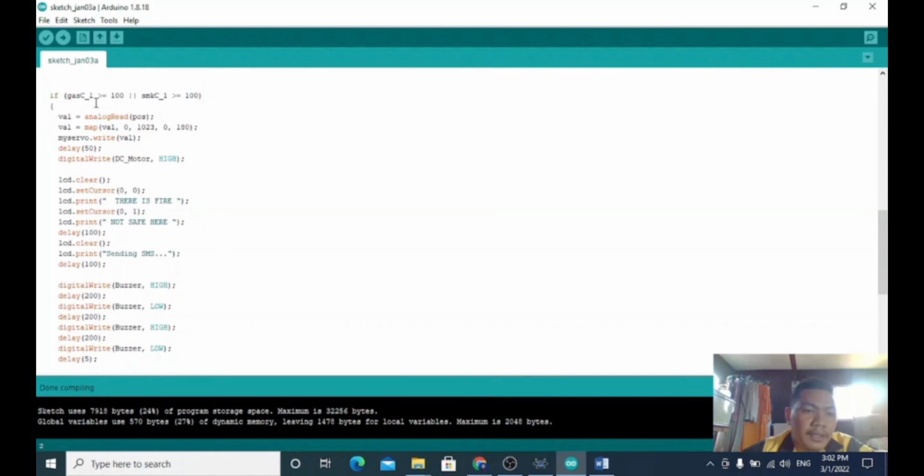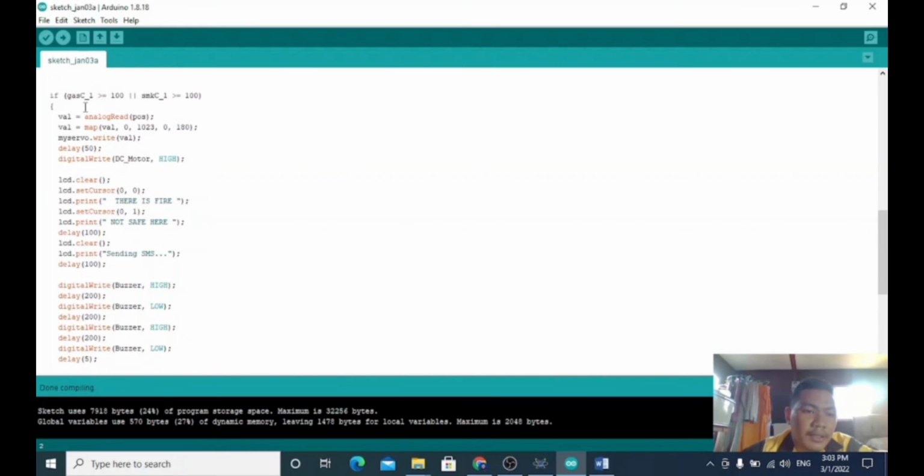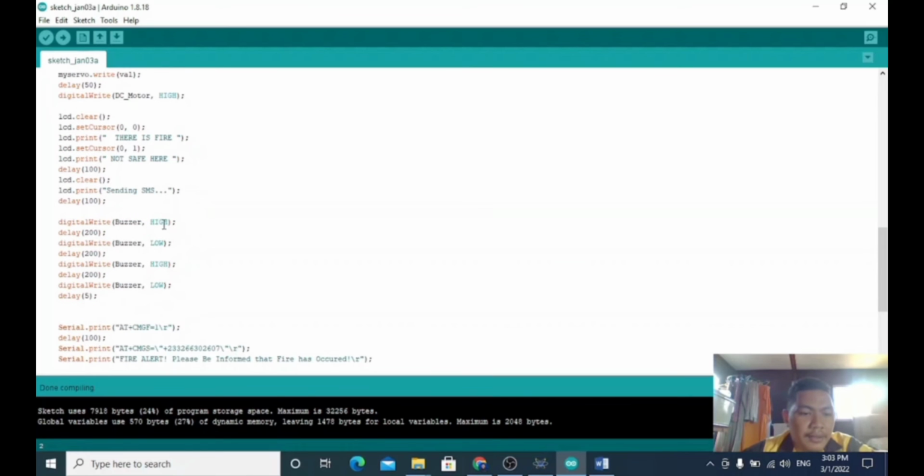So for gas, we put 100 as the maximum value after it has been converted, otherwise it will be considered high. And this is the command for the LCD, when the sensor detects a value higher than 100, it will send the notification which is there is fire, not safe here. And then the buzzer will be set high, low, high, low.